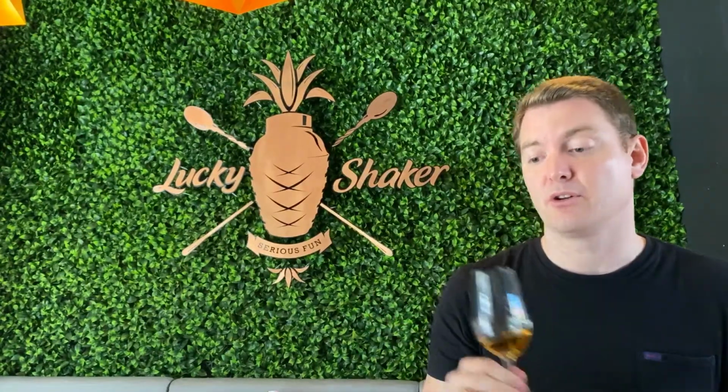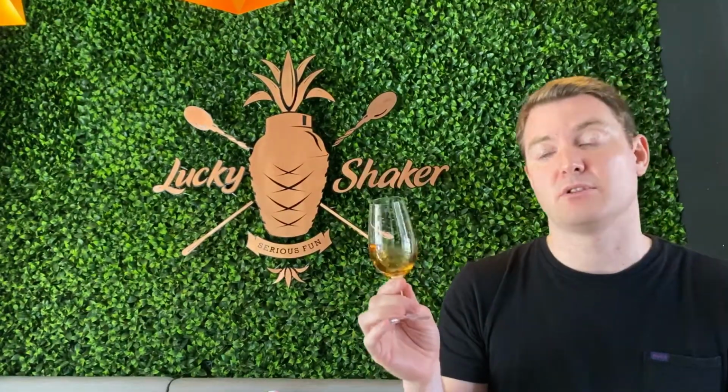see that firsthand. This whiskey spends most of its time predominantly in American oak cask, but there is some sherry cask influence in it too. So you can see that in the color. It's got quite a nice dark gold, dark amber color to it.